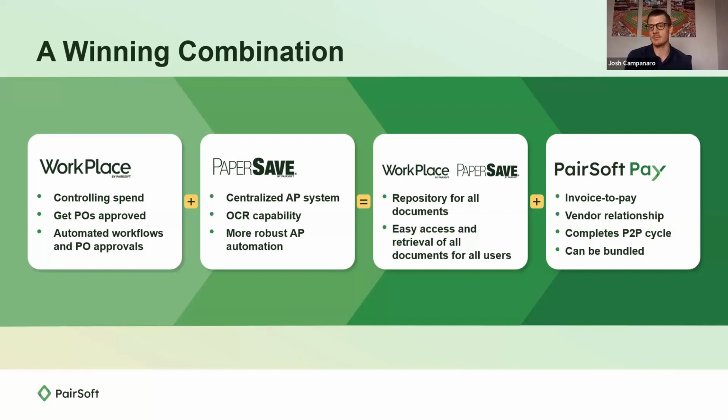When you get to utilize them both together, you're really kind of taking the best pieces of both, right? You're getting that repository for all your documents, all your purchase orders are stored in one place and viewable and retrievable from the ERP. And then through the PairSoft Pay tool that we now offer, getting your vendors paid in a really secure fashion through our partner Finexio. So with that, I'm going to turn it over to our expert, Janet. She's going to walk through a Workplace demo for you, and then we'll move on to the PaperSave side of things with that invoice processing.